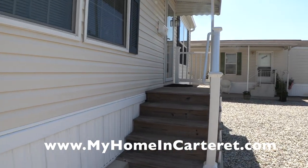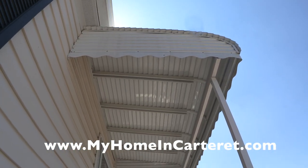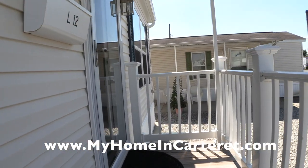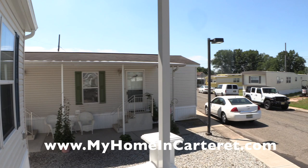So now we're gonna go inside. You can see that there's this custom wood landing, and we have an awning above that the owner added. There's mail delivery directly to the house. That's the lot number, L-12. There's a little look at the neighborhood.